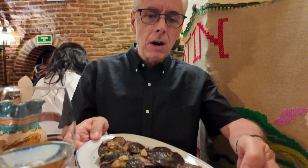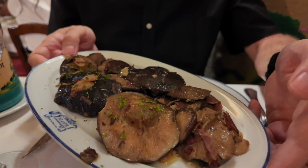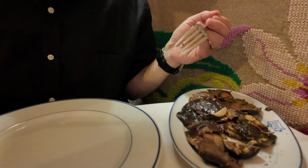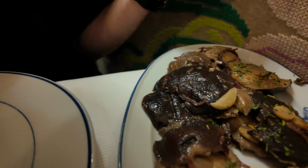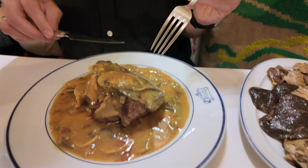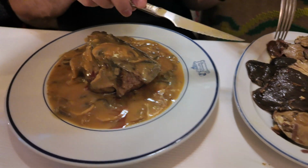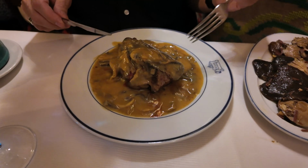So, first thing that came out for me was the mushrooms. And they supposedly have ham with them too. Iberian ham. It's been a long time since I've had mushrooms with this much flavor. They tasted like we used to make them with butter and kind of saute them. They're really flavorful. So this is the filet mignon Botin, smothered in mushroom sauce, which I guess I made a mistake by ordering mushrooms. Didn't know it was going to come this way.